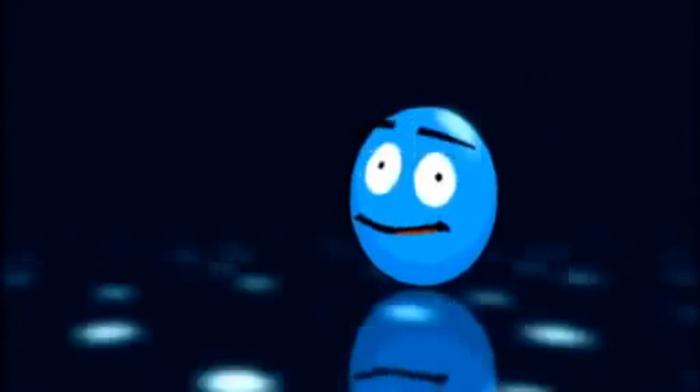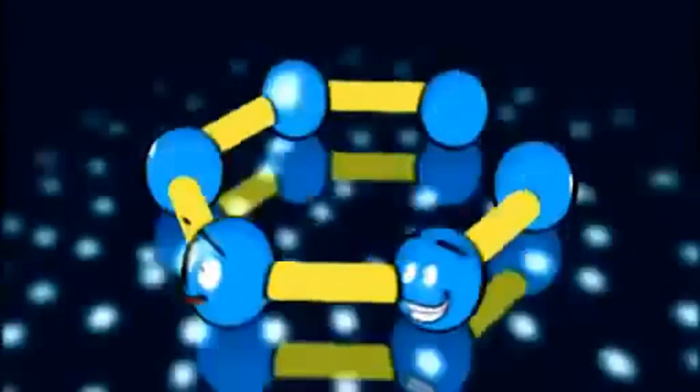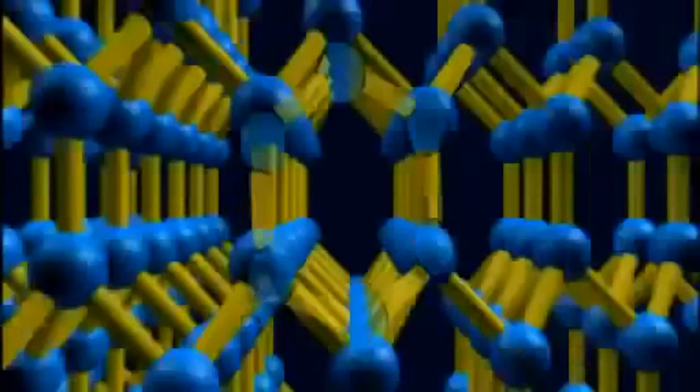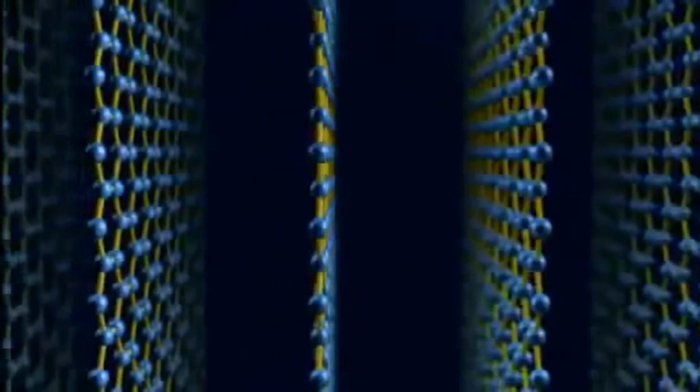That is, until we found that one of nature's most common atoms, carbon, was leading a secret life. I wouldn't say carbon is promiscuous. I would just say it's very open-minded. Carbon atoms just love to form extremely strong chemical bonds with one another. We knew they could be arranged in a lattice to form diamond, or in sheets to form graphite.